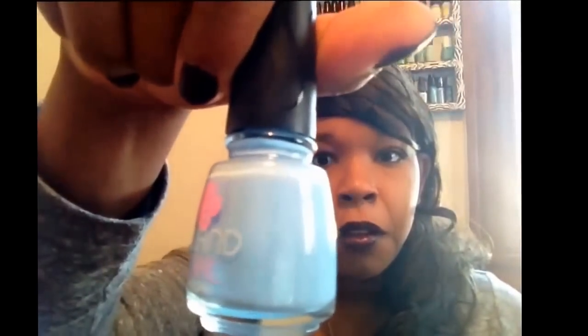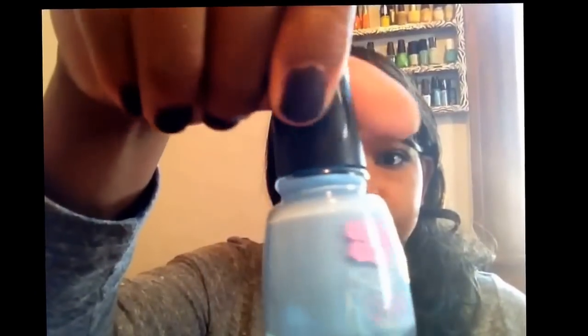And this is called Aloha Magic. And this one is a really baby pink blue. And this one is called Aloha Orchid. And I love it. Love those colors.